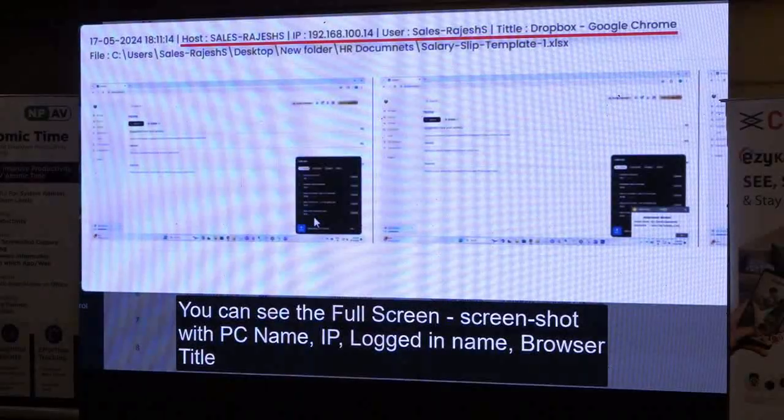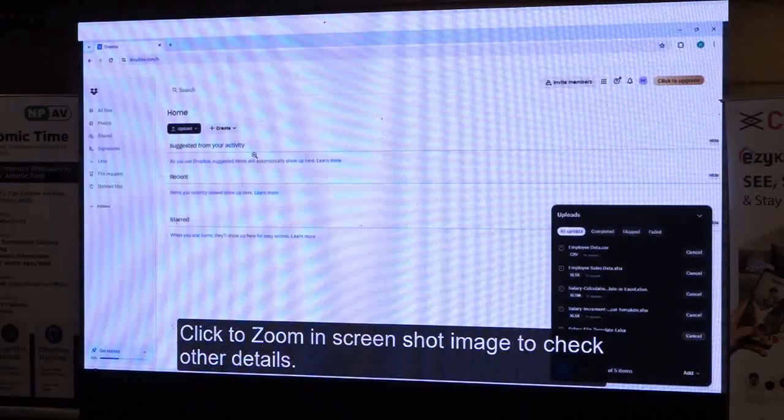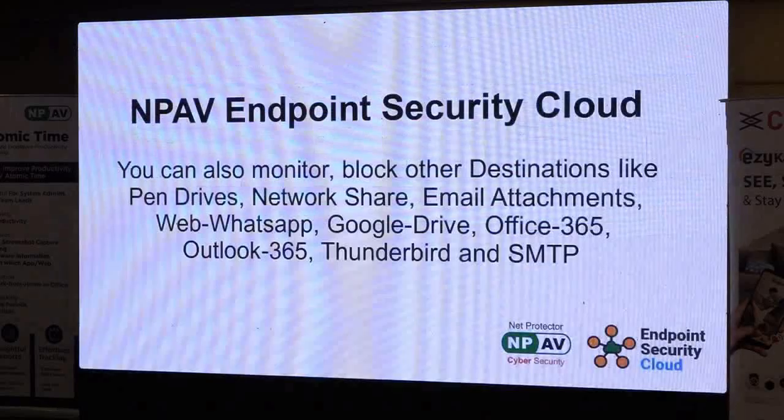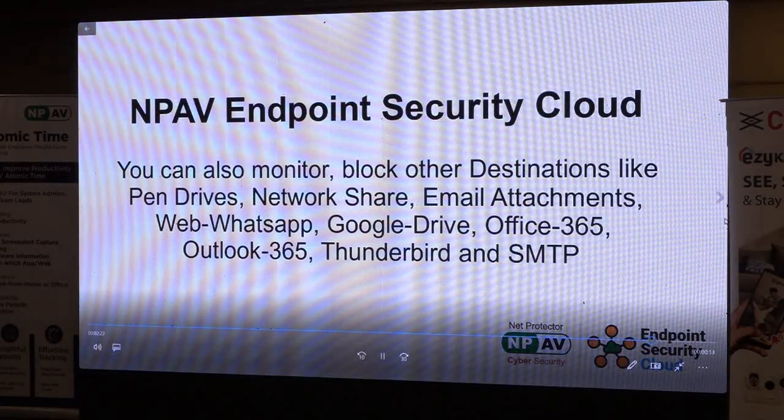You can see the full screen screenshot with PC name, IP, logged in name, browser title. Also the file name and path of the file from where the user attached the file. Click to zoom in on the screenshot image to check other details. With Net Protector Endpoint Security Cloud, you can also monitor and block other destinations like pen drives, network share, email attachments, web WhatsApp, Google Drive, Office 365, Outlook 365, Thunderbird and SMTP.